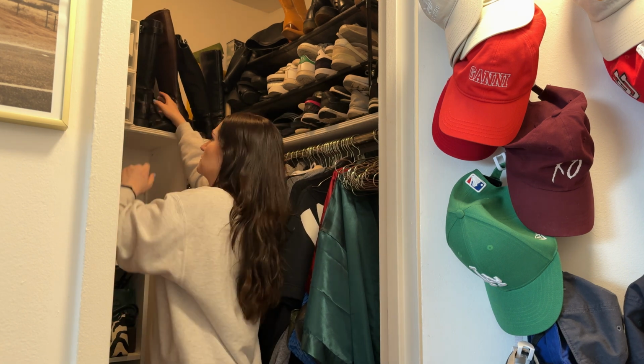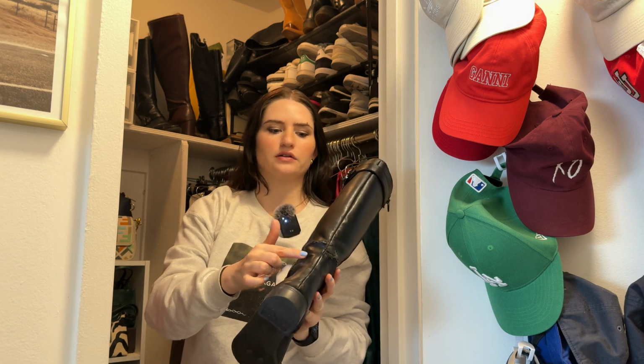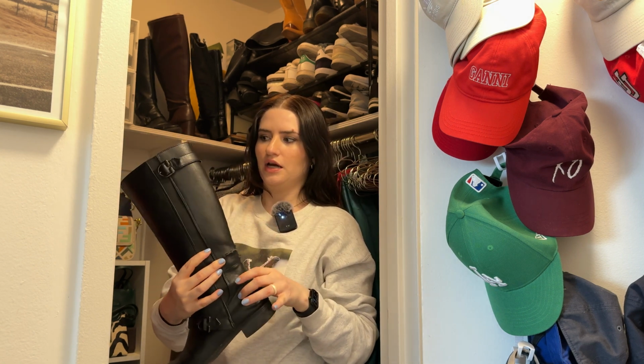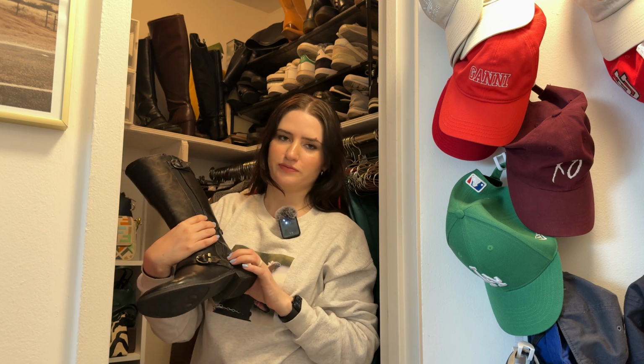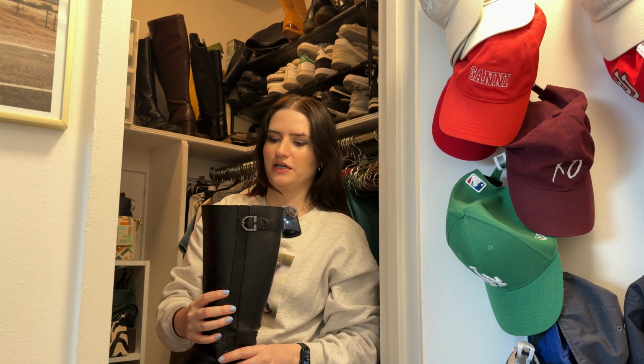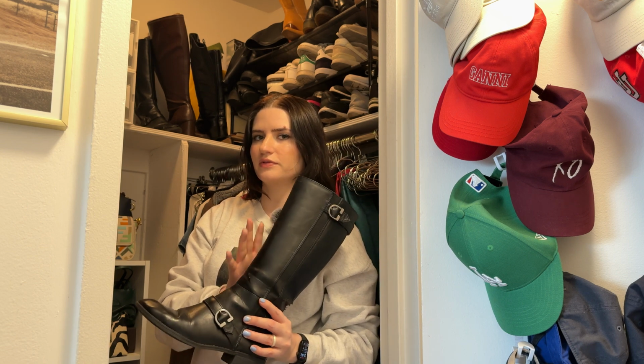I need to replace these boots. These are the riding boots. I showed them in my last video, but they're disintegrating on the heel. That's because they're very old and they're fake leather, so bound to happen. But if I could find a similar boot in real leather, I will get rid of these.